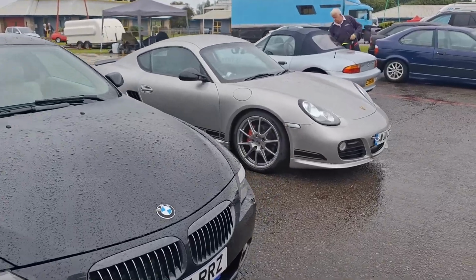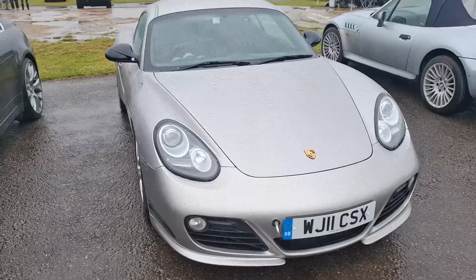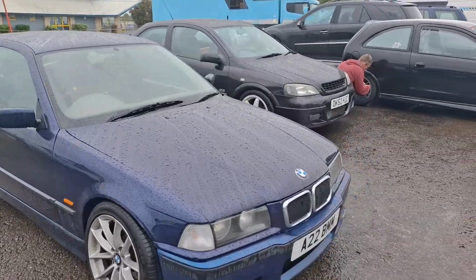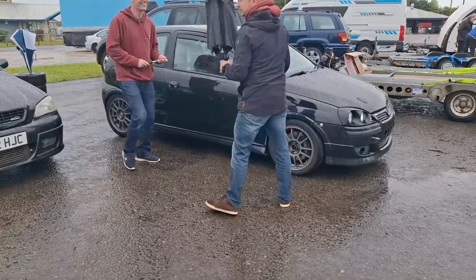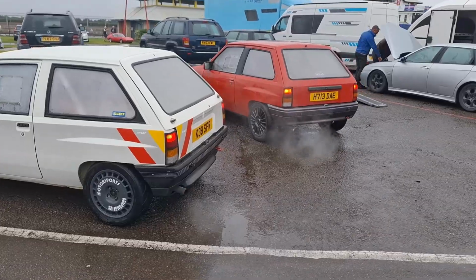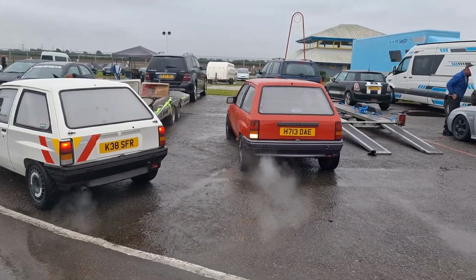So a lovely Cayman R, parked next to a BMW M5 with a V10, a Z3, an E36, and some interesting Vauxhalls. There seems to be a little gang of them all hanging out together through the day. It's fantastic to see them whizzing around the track. I do love a Nova. Legendary mechanical noises coming from the Vauxhalls.